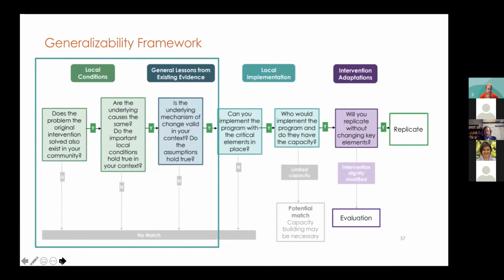I'm sure everyone here has looked at, read about, or heard about a particular intervention that might have been created in Miami-Dade. And you say, well, how can an intervention that was successful in Miami-Dade, Florida, be successful for my small rural school in Utah? How is that gonna work? And we think about that a lot at J-PAL, and we've developed what we call the generalizability framework to help implementing partners like school districts or schools themselves think about how do we take evidence that was found to be effective in one context and bring it into our context.